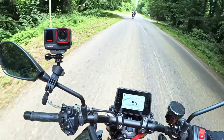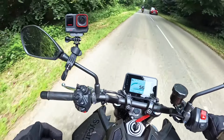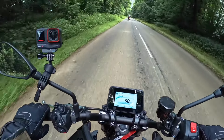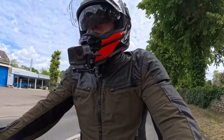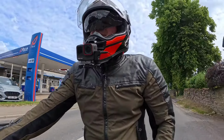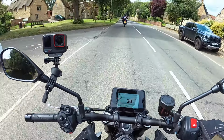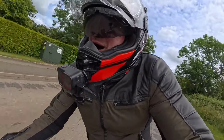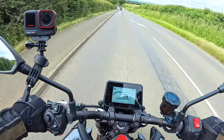If I remember correctly, I think the tyres they're running, the Bridgestone Battlax, these are the Hypersport S23 tyres. They do feel like they've got a lot of grip. Yeah, the handling on this bike is just absolutely superb. Honestly, I cannot fault it. I think if I was going to pick a naked sports bike at the minute, then it'd have to be this one. Now, this bike handles the road so well, with all that torque coming in at 7,000 RPM.